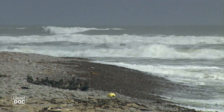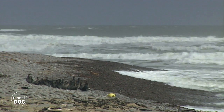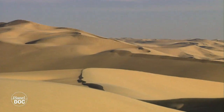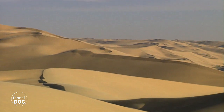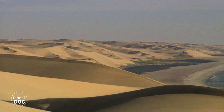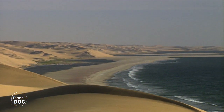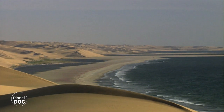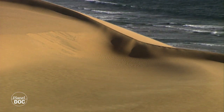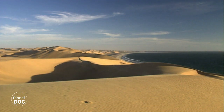To the south of the Quiseb River, which flows into the Atlantic after crossing the desert, lies the National Park of Namib Naukluft, an immense sea of land stretching right to the coast with dunes up to 300 meters high. Within this desert, beneath the monumental pyramids of sand, one of the largest diamond deposits in the world can be found, carried here 1 million years ago from South Africa by the waters of the Orange River.